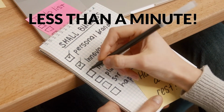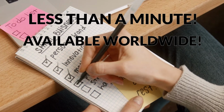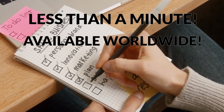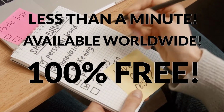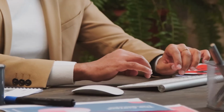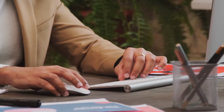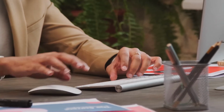You don't need to worry because this method is available worldwide. You do not need experience, and there is no cost to start because it's 100% free. You can do this on your phone or computer, and all it takes is just a couple of clicks of a button and you can start immediately. So what are you waiting for? Let's begin now.